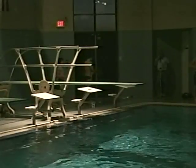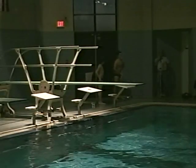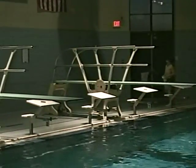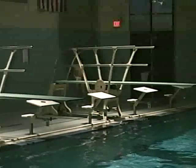We're having technical difficulties with the power for the building. Coach is telling them to get out of the water in case there's a power surge. Don't want anybody to get electrocuted. But we are still rolling here. We never quit here, so.